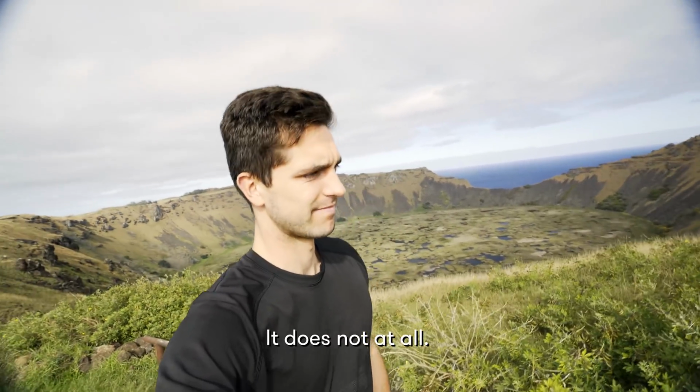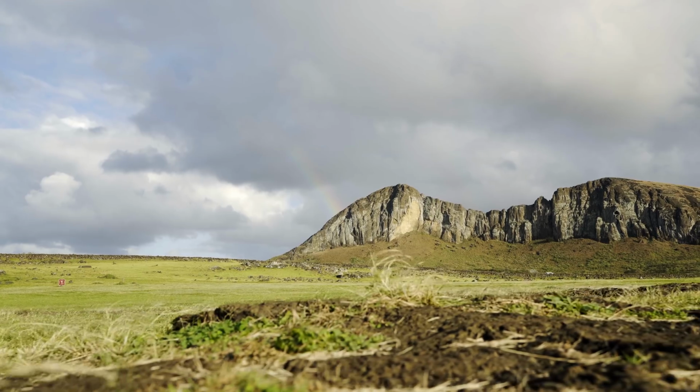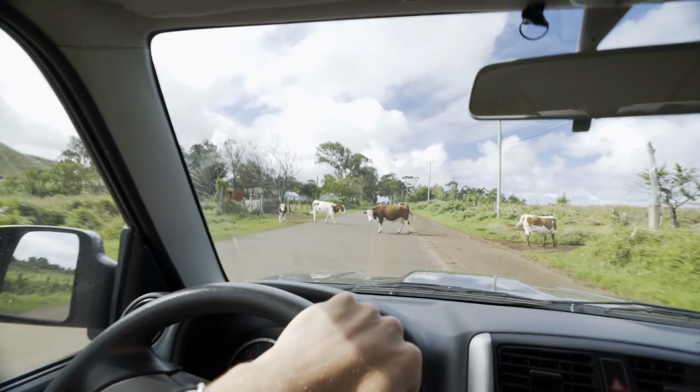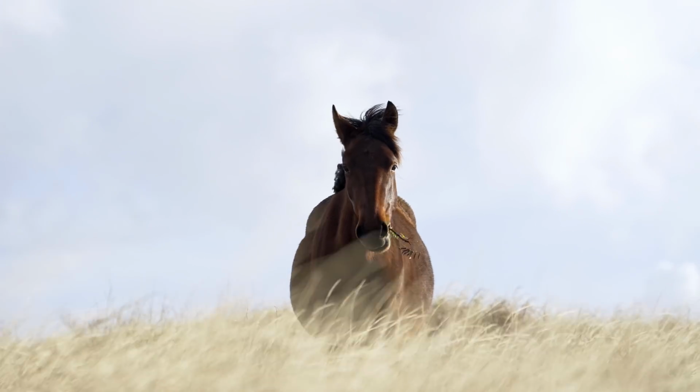Does the view suck? No, it does not. It does not at all. In fact, it's very good. Pretty much everywhere you look. Is there traffic? Classic Easter Island traffic jam. Let me go around these guys here. Is it nice for swimming?